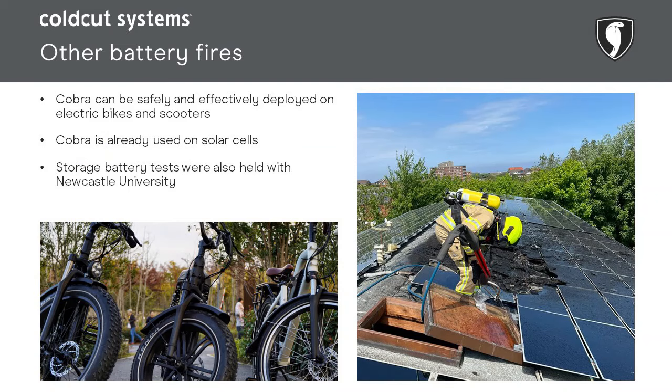And of course, we also have other battery fires. A lot of solar panels are installed around the homes today, and together with this, the quite big battery packs in enclosed rooms and so on. And of course, we have a lot of other transports like bicycles and mopeds and so on.